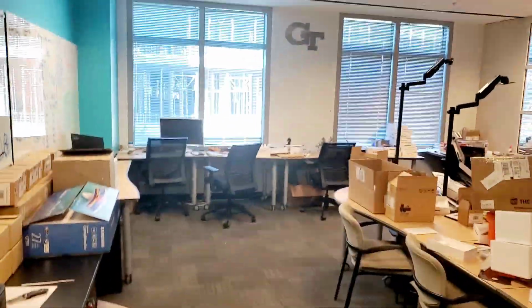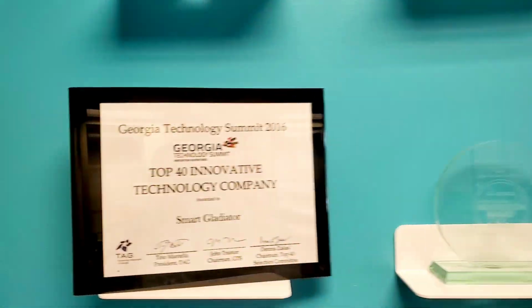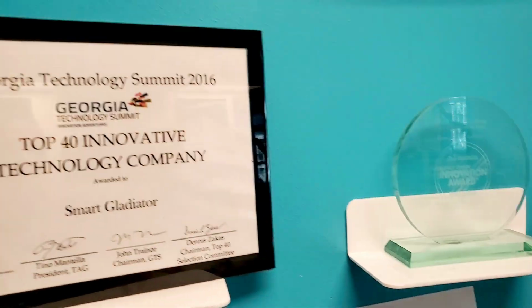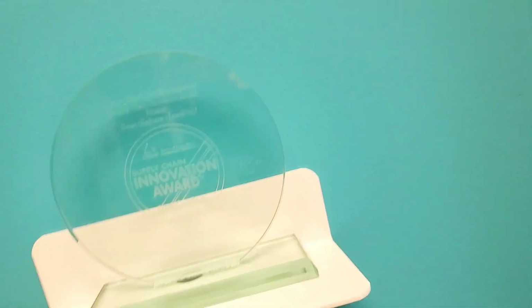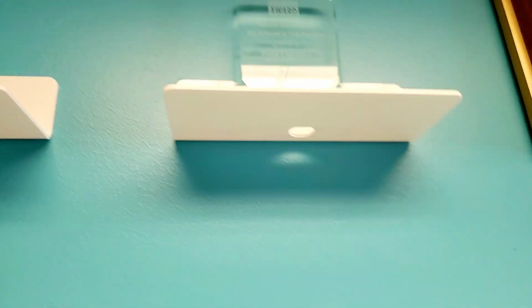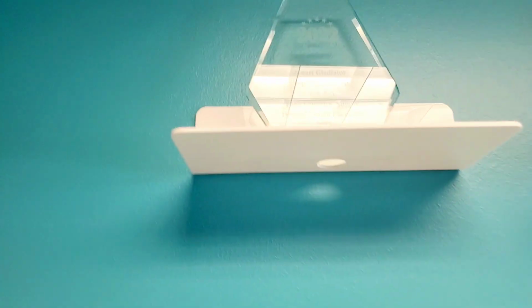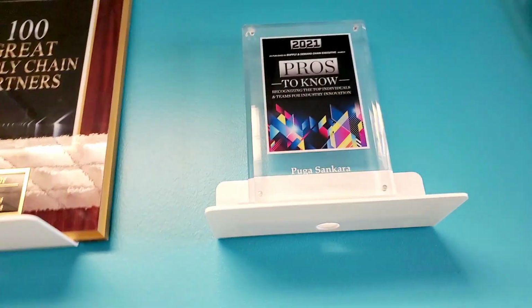So this is how it looks, right? I'll show you some of the awards that we have won, right? We are a top 40 innovative company, and then we got the Supply Chain Innovation Award. This was in 2017, we won that award. And then this is a Globe Award we won for exports. And then we got many more awards. There's one, and then there's one, right? And then there's 100 Great Supply Chain Partners, and then 2021 Pros to Know, that's the Globe Award.